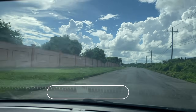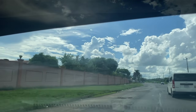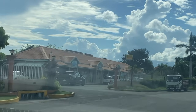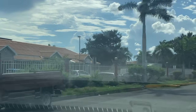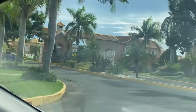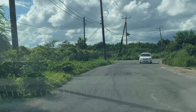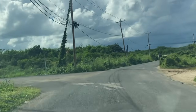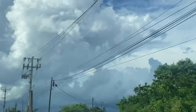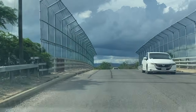For Caribbean Estate, I think they really set the trend for gated communities in Portmore and in St. Catherine in general. Alright, so you see the stretch that Tessera will be on in Portmore. You see its proximity to other well-known gated communities, Caribbean Estate, Oak Estate. It is right there in the Bernard Lodge area.